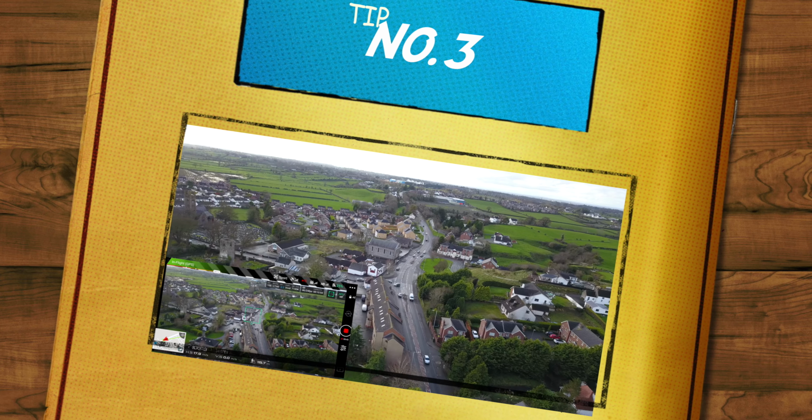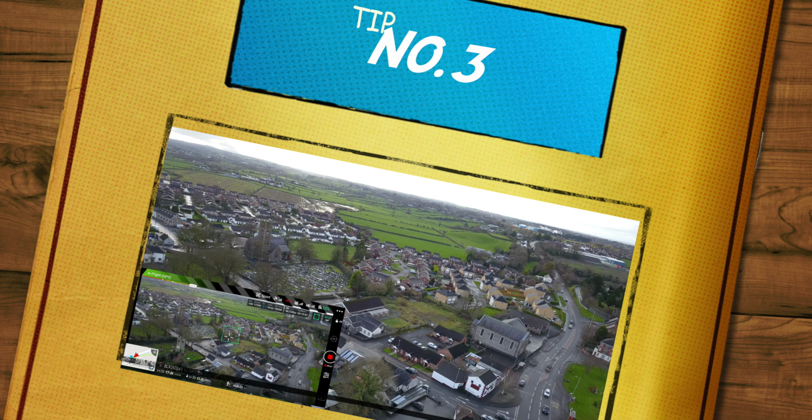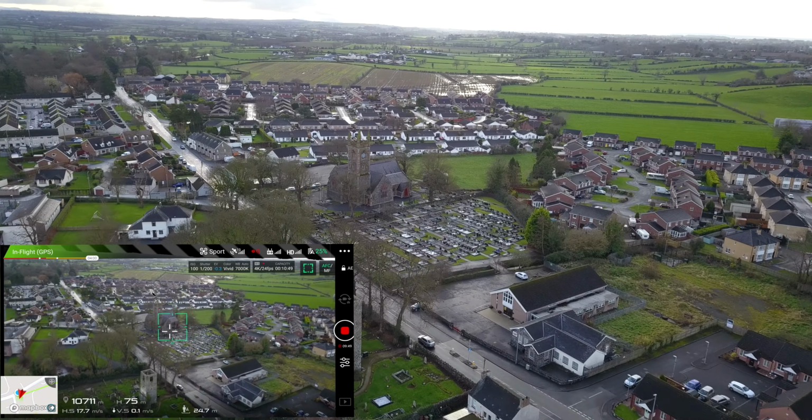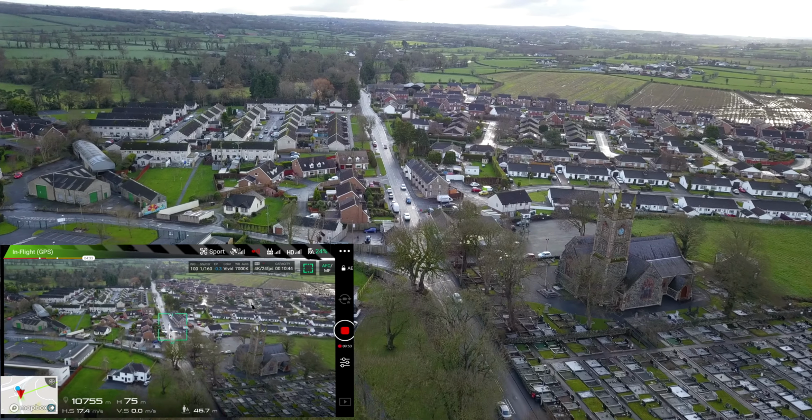Tip number 3. Always be super careful while flying your drone close to water, especially rivers, because the water messes with the drone's depth sensor and your drone can drop into water if you're not careful.